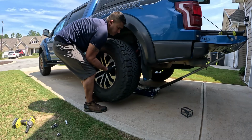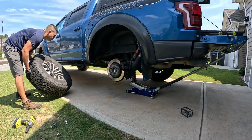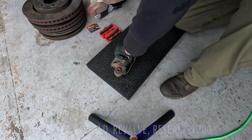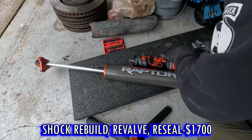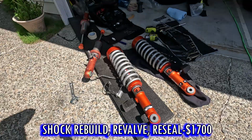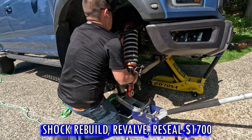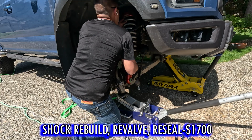The tires had tread still, but they were very worn out after 45,000 miles, so I swapped those out for some 37-inch KO2s. The Raptor's Fox shocks are intended to be rebuilt every 50,000 miles. I did mine at 59,000 miles, but in my case, I think it would have been fine for me to wait a little while longer. It was still nice to have the peace of mind, and it was also a slight upgrade to have Texas Shock Works make over my struts and shocks with the exchange program.